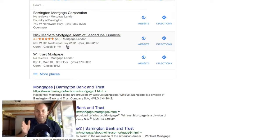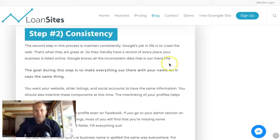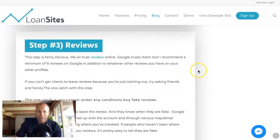If you're listing your office phone number on some profiles, but then you have your cell phone number on other profiles, it's no good. You want to have the exact same number and the exact same profile on every single social media site, and everything you do online, your website, all has to be consistent. The same exact spelling, 100% consistent on everything. So that's step number 2. A lot of you, this is simple stuff, so I would hope that that's already happening.